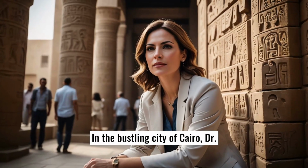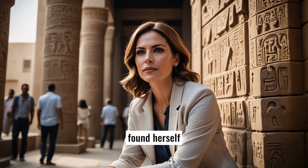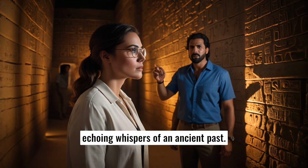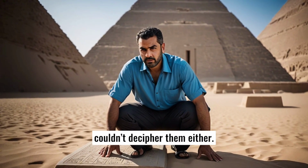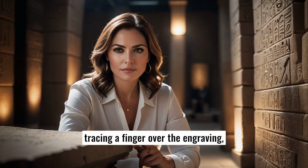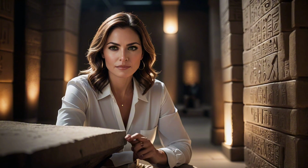In the bustling city of Cairo, Dr. Elena Thompson, a renowned Egyptologist, found herself captivated by a carving on an ancient temple wall. The hieroglyphs seemed to pulse with time-worn energy, echoing whispers of an ancient past. Her trusted assistant, Khaled, a local Egyptian with a profound knowledge of his country's history, couldn't decipher them either. "These symbols," Elena mused, tracing a finger over the engraving, "they're unlike anything we've seen before."